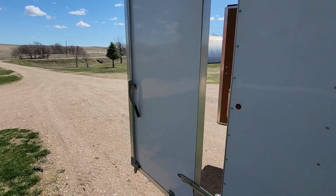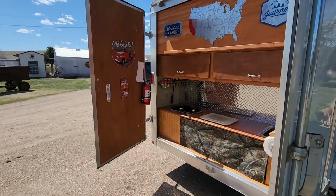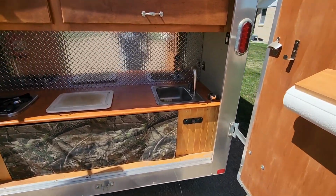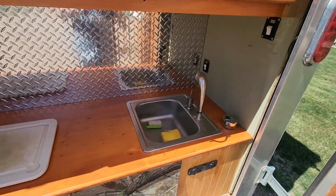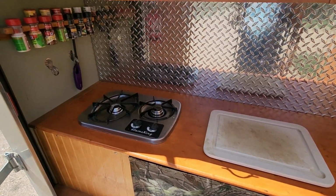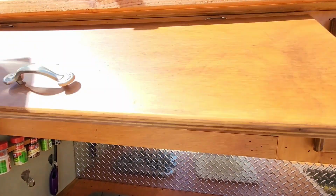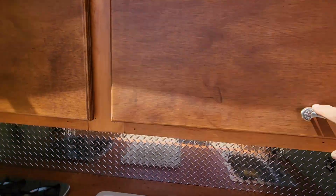Back here, we got the trailer with the rear doors instead of the ramp because we wanted our outdoor kitchen out here. So that's what this is. We have a sink underneath, up underneath the storage. There's a 20-gallon water tank. We added the filler on the side over here. We've got propane stove. Up here we have storage for all of our items that we need for cooking, pots and pans and stuff like that. And then some other items over here.